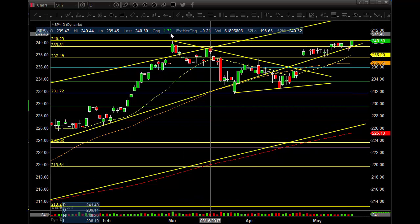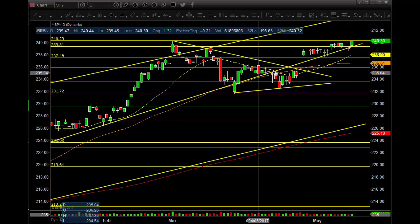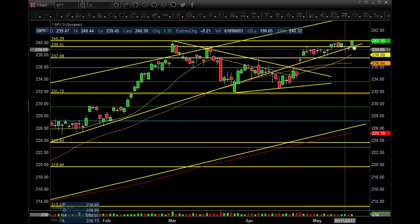And what a day, 132 up, or 0.55%, so a 0.5%. Not bad. We've been talking about this bullish pattern. It is holding up with this trend line here. We talked about it when it popped up over resistance, consolidation, popped up, consolidation, holding it.